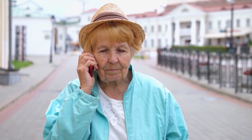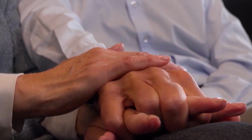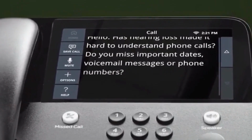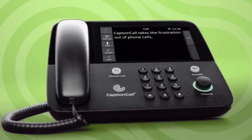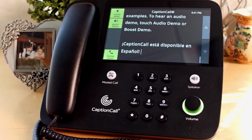Hearing loss can have a profound effect on an individual's ability to stay connected socially, and often leads to feelings of isolation and loneliness. And while hearing aids are helpful when having a conversation with someone who's in the same room, they just don't work too well over the phone. Say hello to CaptionCall. CaptionCall is a revolutionary product that makes it easy for those who are hearing impaired to communicate by phone.